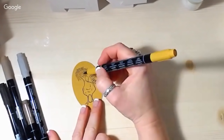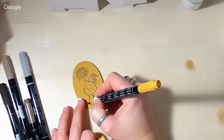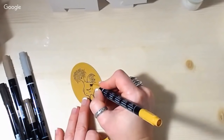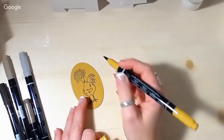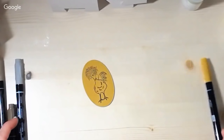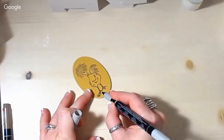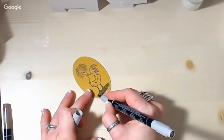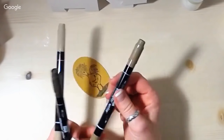So this is the Delightful Dijon, which goes with the Delightful Dijon paper. I'm just going to color her beak and her legs in with Delightful Dijon so that her feet and legs are a little bit darker. Then I'm also going to go around her feathers on her body and put a little bit underneath her little feathers, just to give some detail and dimension. Okay, and then I have Smoky Slate here that I'm going to use to ground her so that it looks like she's standing on something.